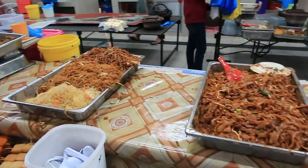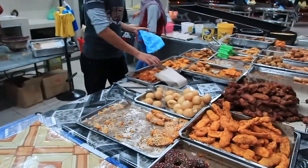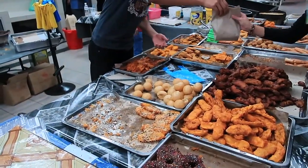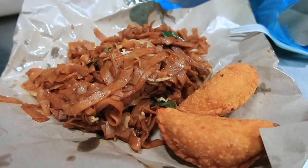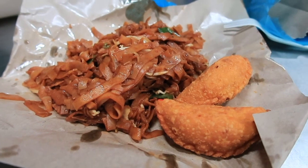Guys, so you can pick up noodles for $1, so I've just got some noodles for $1, and then there's some little patties over here that are $3 for $1, so I grabbed some of them as well. Guys, this is your two Brunei dollar dinner, noodles and a couple of little patties. I'm going to dig in. Guys, that's it for tonight.